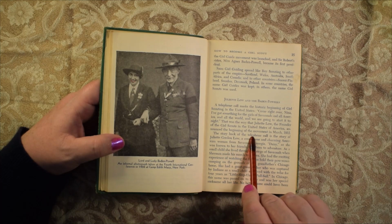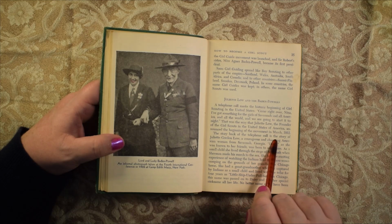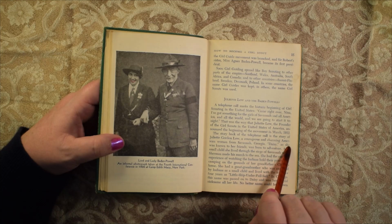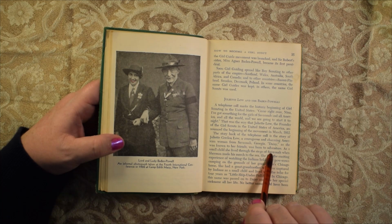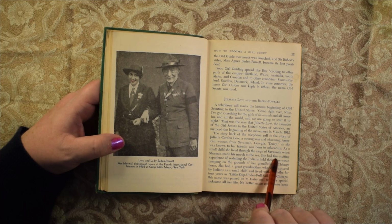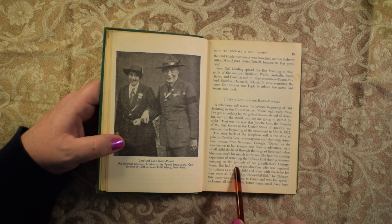The story back of the telephone call is the story of Juliet Gordon Lowe, a courageous and charming American woman from Savannah, Georgia. Daisy, as she was known to her friends, was born to adventure. As a small child, she lived through the siege of Savannah, when Sherman made his march to the sea. She had the exciting experience of watching the Indians hold their powwows, camping on the grounds of her grandfather's Chicago home. She had a great-grandmother who was captured by Indians.